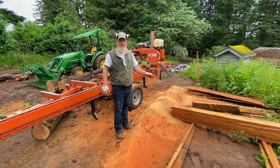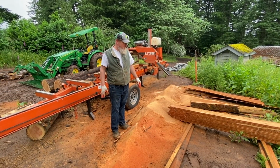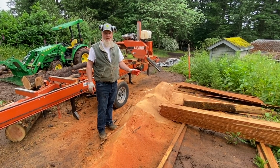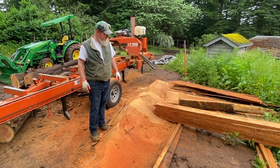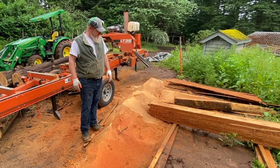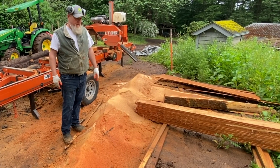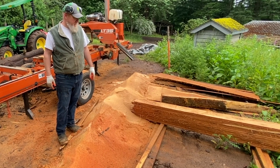Well, I'm getting a lot of stringy edge on the board, so I think it's time for a sharp blade. I like the way a dull blade textures the wood as it's cutting, but that stringiness is going to be a problem when it's going to be used on a fence. So I'm going to put in a sharp blade and keep going.